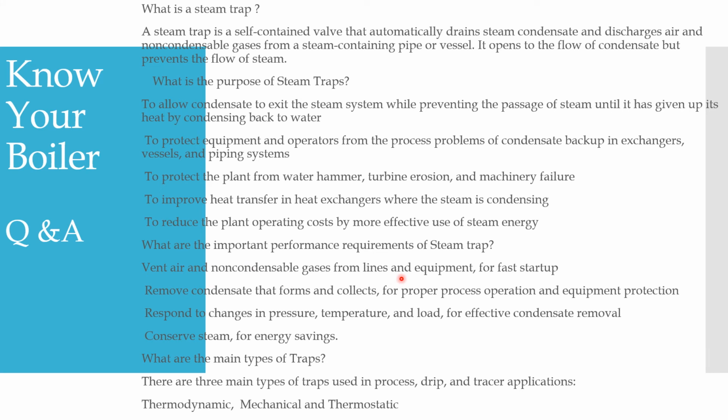A steam trap will vent air and non-condensable gases from lines and equipment for fast startup. After the initial startup, or in between startups, when lining up steam from the boiler to the consumers, you have to remove air and condensate from the line to avoid water hammering and thermal expansion. Through the trap bypass, we can remove all the air and non-condensable gases, and also the condensate, until we get free and dry steam. Then we can line up the trap. This helps to line up the steam and makes startup very fast.